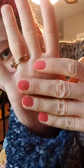This is the first time that I have painted my nails in like years. But they're really pretty. They're like sparkly coral. Of course, it's not going to focus on them. But I have painted nails.